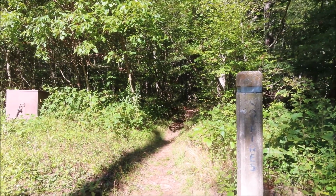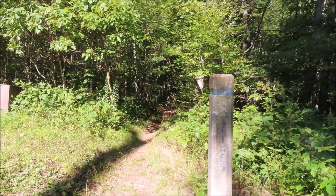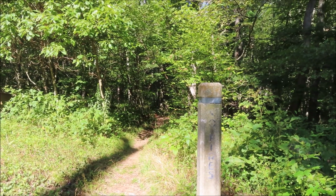So I'm going to get some pictures of this area, and then I'm going to start heading back. When I get to Indian Run Trail, I'm going to turn left and hike up that a ways, because I don't think I've ever hiked that trail.